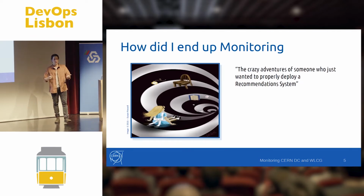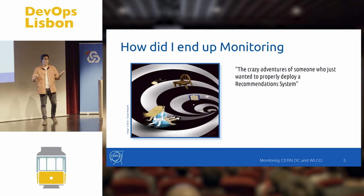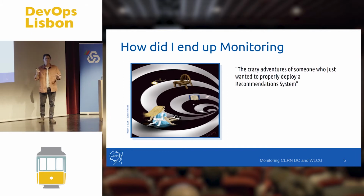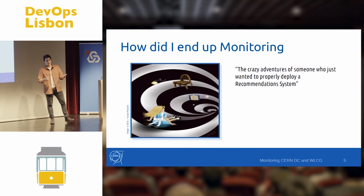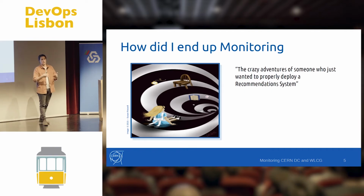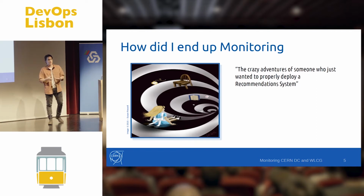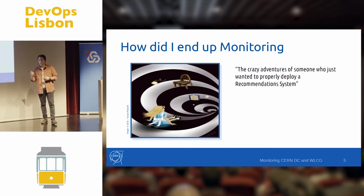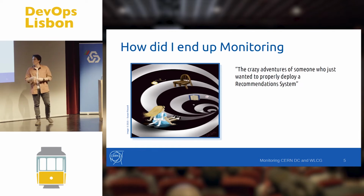So, first off, how did I end up in monitoring? It's not like one day you wake up and decide that you want to do monitoring. It started when I was building micro recommender systems for my thesis, and I noticed that I was storing stuff in a CSV file, and probably I could be doing better. This took me to data engineering, and eventually I was operating an analytics infrastructure, a cluster based on Hadoop and so on. This made me wonder how I could automate all these tasks. And by this time, I got the chance to work at CERN, a role that would fit my questions. So I joined about one year ago.